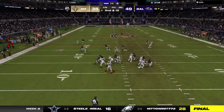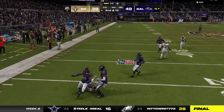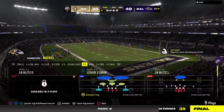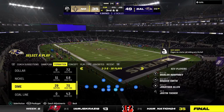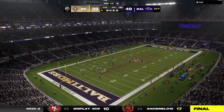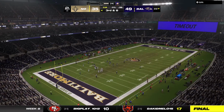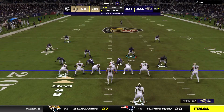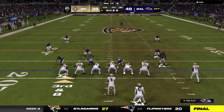Now Carr. Firing quickly here, and that's complete. This will be a short gain of 3 before he's brought down at the 22. Now the Ravens going to use one of their timeouts as they'll head to the sideline and talk over what to do next. Well, this crowd making it hard to hear. This is 3rd and 8.